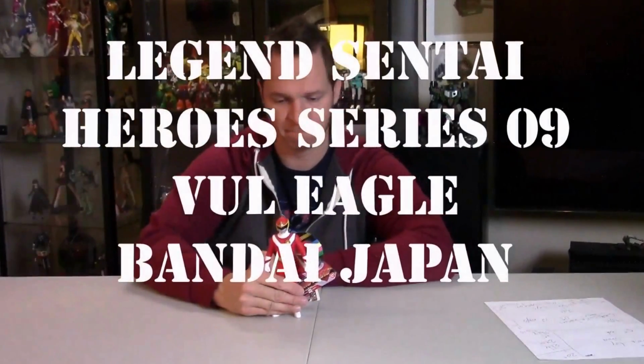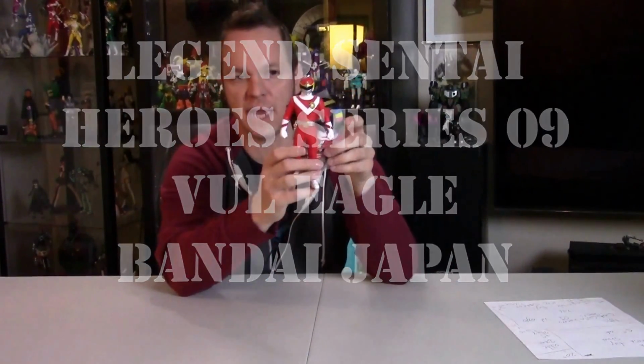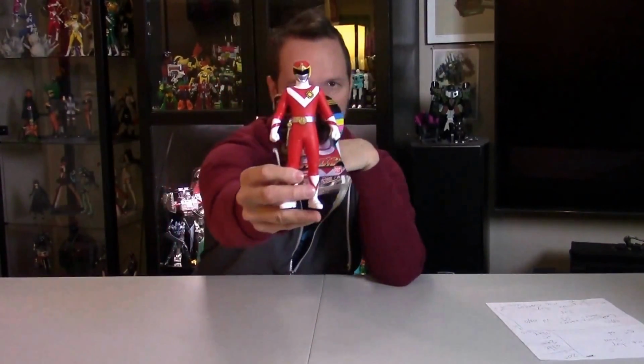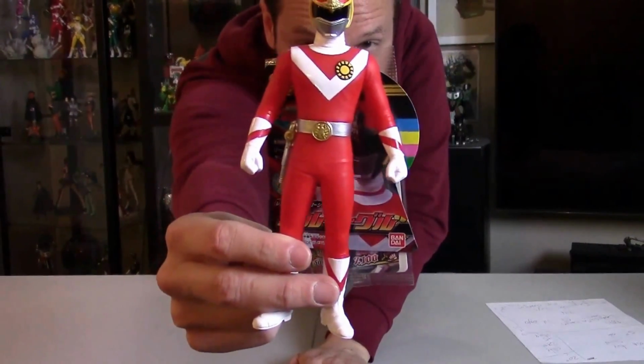Almost forgot to mention, I also got this. This is Vul Eagle from Super Sentai. There was no Power Rangers counterpart. This was from Sun Vulcan, Taiyo Sentai Sun Vulcan. It was a 3-person team, and this was the red leader. And this is a vinyl, a Sofubi, as you can see. It comes with his tag and his card and everything.